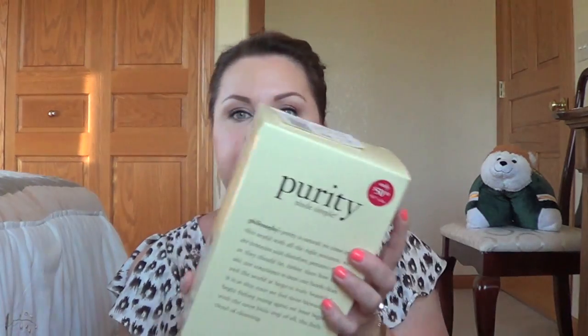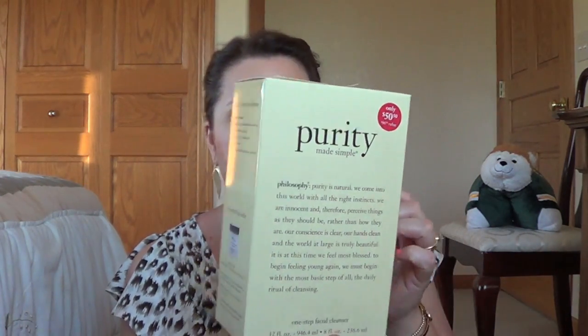I order these every single year, and then they last me the year. The first thing I ordered is the Purity set, and this is the 32 ounce with a pump, and then it also comes with an 8 fluid ounce, like that. So I always order that. I use that as my face wash at night, and I also use it to clean my brushes.